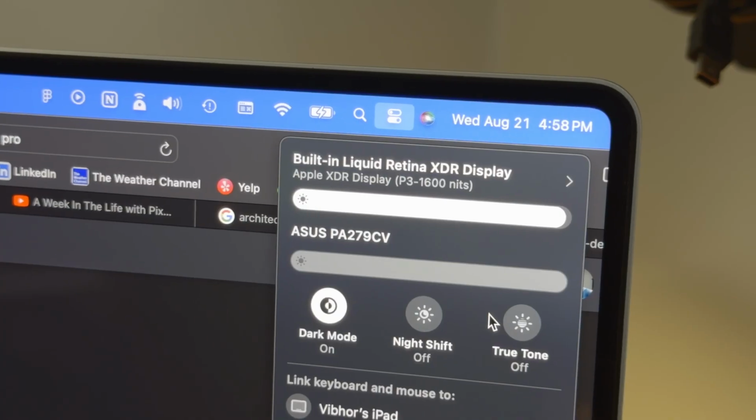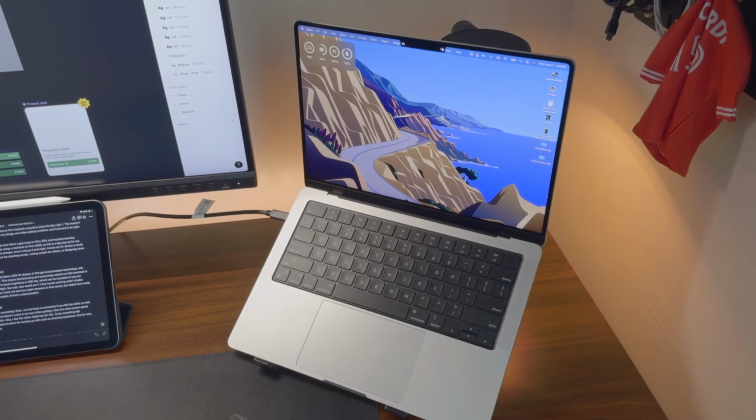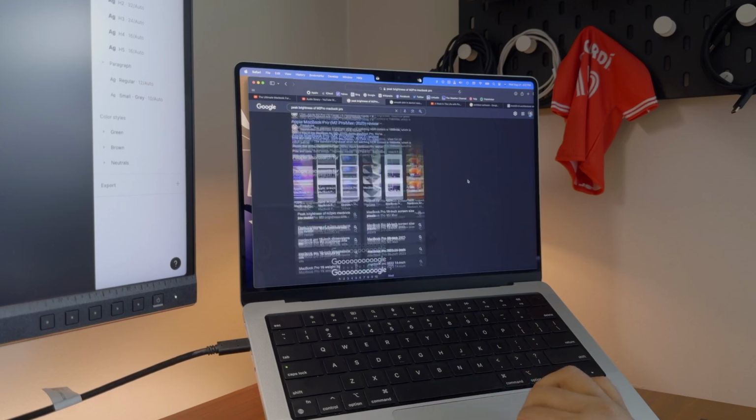When I'm working outside, one of the major things that enables me to work outside is the display itself. So it is a 14.2-inch Liquid Retina XDR display with 254 pixels per inch. That means it is super clear in layman terms. The screen also has the ProMotion technology that can offer up to 120 Hz of refresh rate. So browsing and content consumption is a delightful experience on this screen.